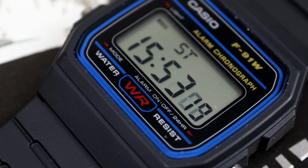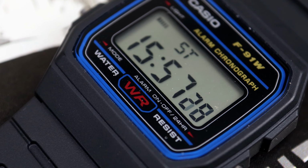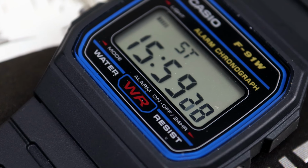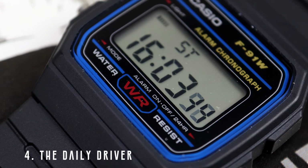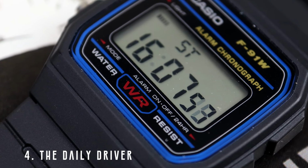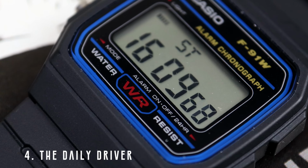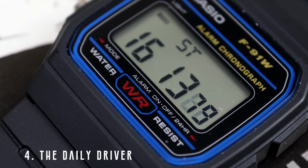And this next watch category, everyone's seen it, but since most people assume that a G-Shock is the only beater watch, I decided to rename this category the Daily Driver. Now, this should be a watch that you wear during your most rigorous activities. So a G-Shock does fit that mold, but it doesn't necessarily have to only be that watch. This should be a watch that you're not really afraid to scratch up.